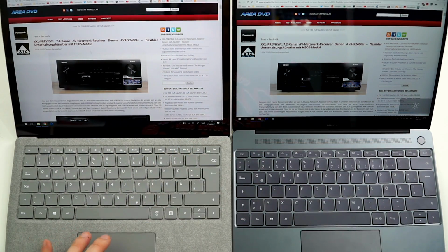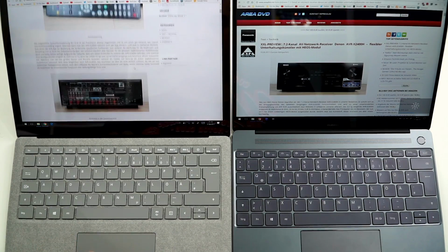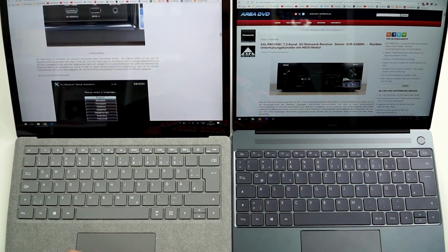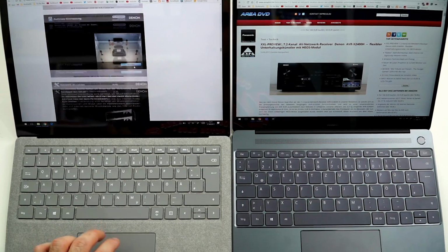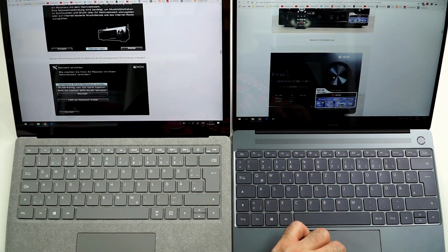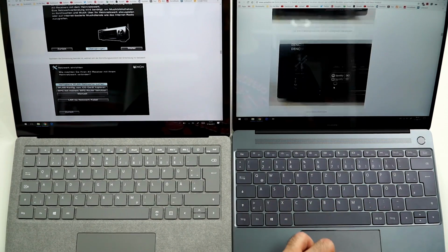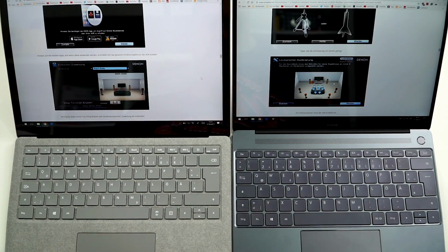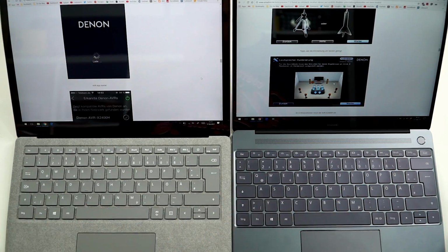Okay, so let's check the browsing here on the Surface, as you can see. Yeah, absolutely top, really nice. I like how it responds in terms of the trackpad, really nice and smooth. But this here, I just have to say, feels a little bit lighter. Also, nice trackpad feel. A little bit nicer here on the Surface, just in terms of trackpad, but performance, I see the difference. It's not a big one, and that is actually also the next thing.